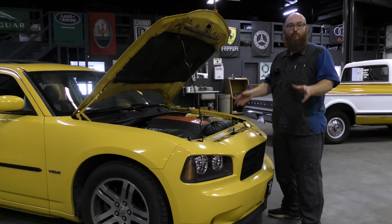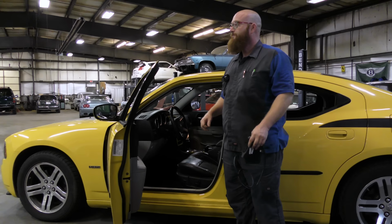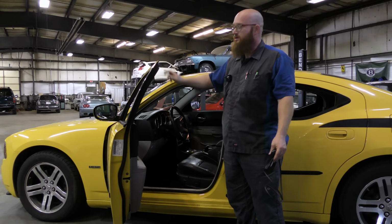Okay, so we're done under the hood. Now we're going to talk about things we're going to look at on the interior. So we're into number 3, which is the interior. Number 2 was the engine bay fluids and make sure it runs, at least runs and everything.